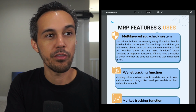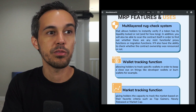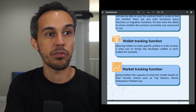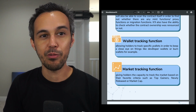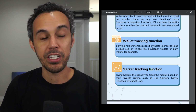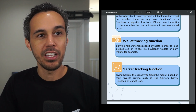So these are a lot of the features they go into in depth on. Like a multi-layer rug check system to make sure it's not a rug pull and that this functions as intended. Wallet tracking, to track specific wallets and keep an eye on developer wallets. There are some projects out there with 75% of the supply held by developer wallets. Why is that? Or a lot of people check that when they say, oh, I'm burning X amount of supply, it actually does get burned.